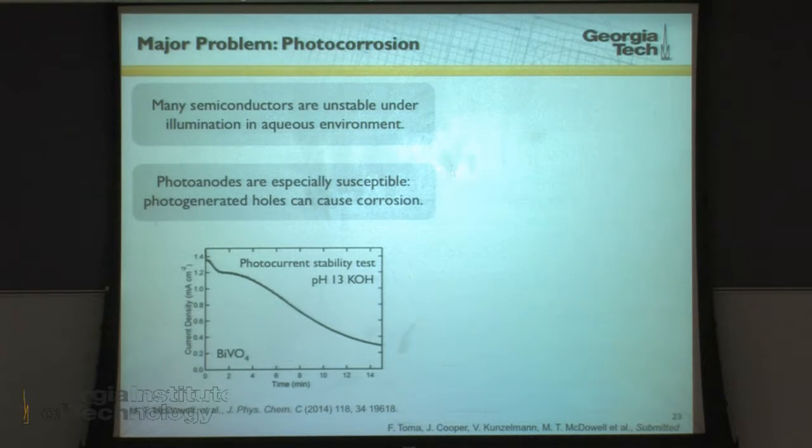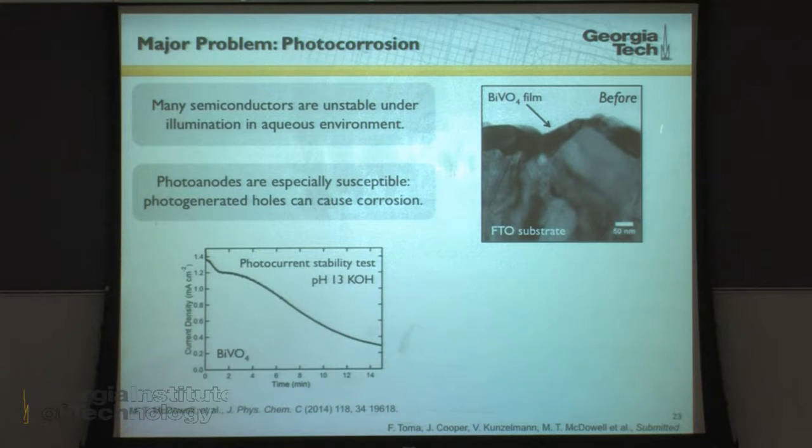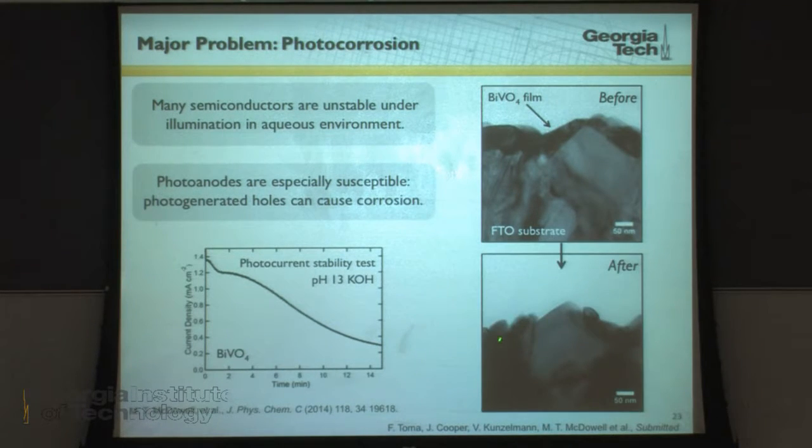So this is an example of what photocorrosion looks like. This is a photocurrent stability test. So this is a semiconductor material that's dunked in actually a slightly basic or pretty basic solution, and light is shown on it, and we're measuring the current that's evolved during water oxidation as a function of time. And you can see first we start with about 1.4 milliamps per centimeter squared. And over the course of 15 minutes, we drop off to a very low value. And so our performance is decreasing. This is because the surface of the material is corroding away. And we can verify that by looking at before and after images of this thin semiconductor film. This is bismuth vanadate, actually. It's a type of oxide semiconductor. So this is before, and this is after. We can see actually that we've lost the material here. So this is an example of the photocorrosion process.